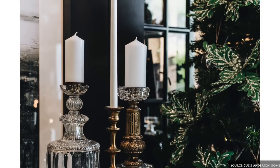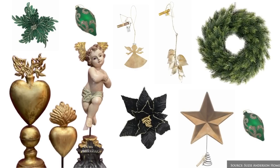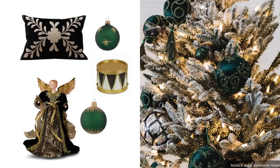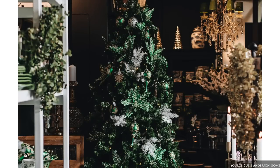The festive decorations I selected include copper and gold angels, a gold star tree topper, black and gold poinsettias, fir green garlands and wreaths, green and gold glitter drop baubles and finials, and aged hearts and crowns on stands.